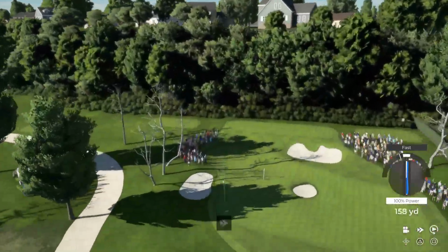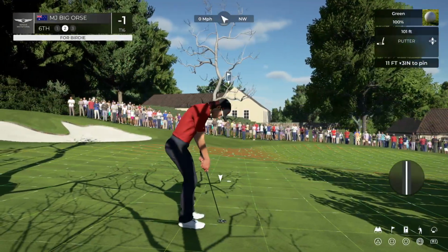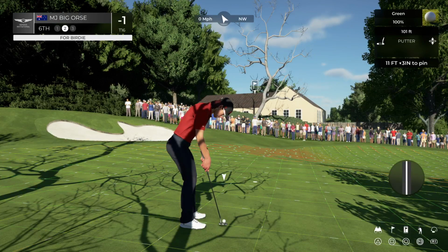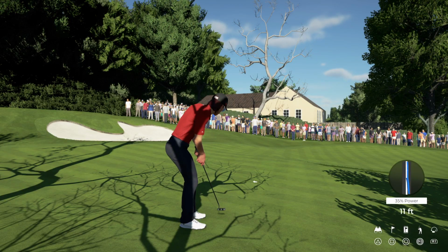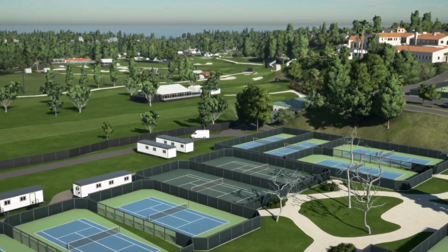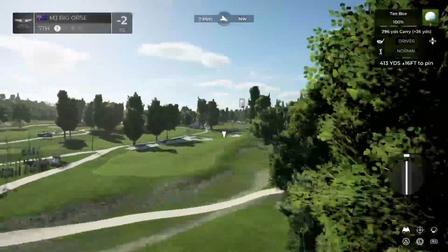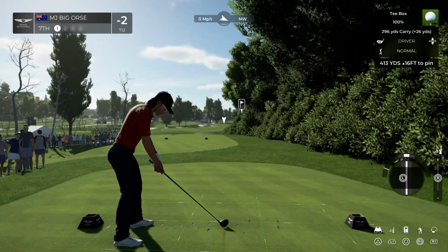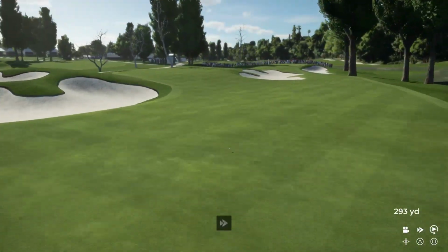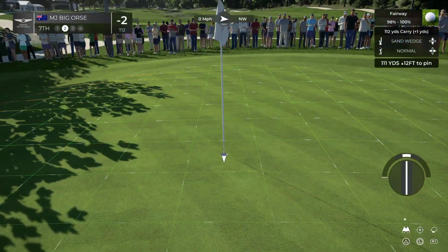Opting for the 5-iron. 4 left. Lining up the birdie putt here. This one's dialed in. Good putt that. And that will take him to 2 under. The leader now has a 1-stroke advantage. It's time to begin this par 4 hole. Good looking shot this. Playing from 110 yards out. 3 strokes off the lead.